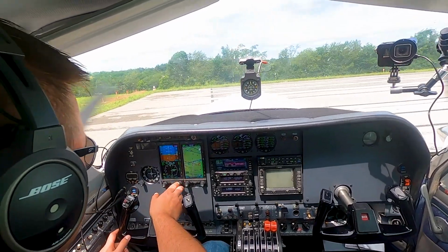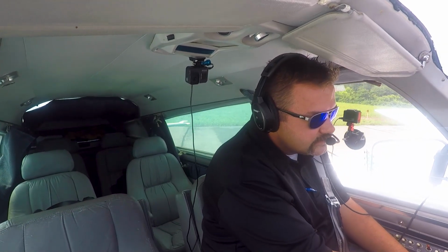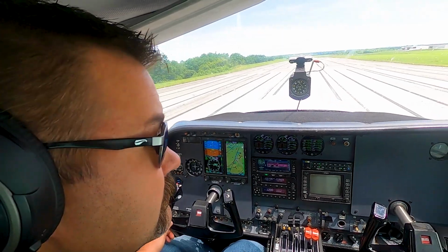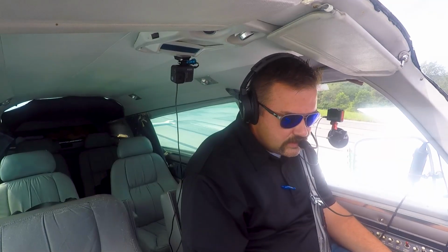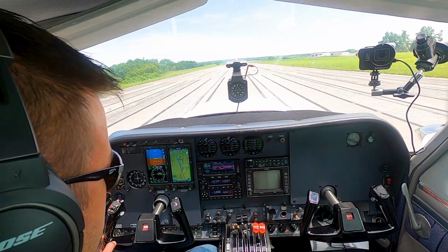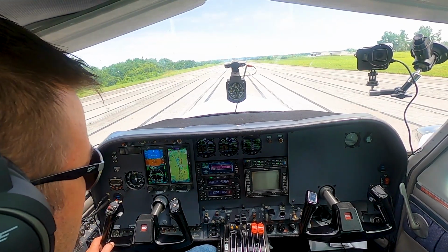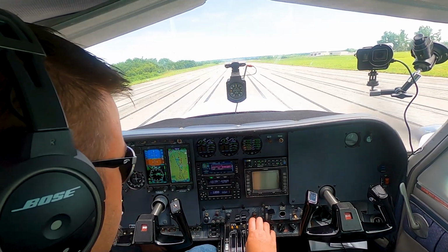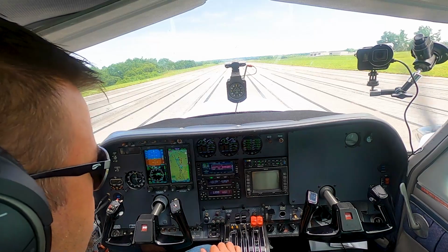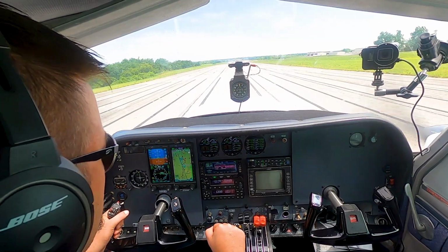Setting our altitude to 5,000. Okay, here we go, 1,700. Pressure's in the green, fuel flow is good, fuel pump's coming on, going full forward with everything. Everything looks to be in the green, and we're giving it full power.